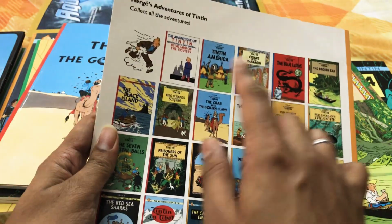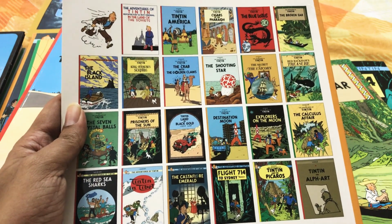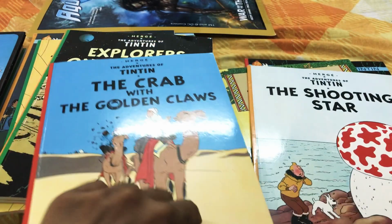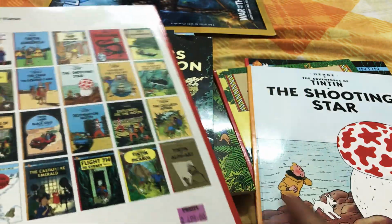The one book which is not shown in this set of comics but is also a very important Tintin book is what I am going to show you today. Right, so I don't want to take much time. Let's see, the next one is The Crab with the Golden Claws, another beautiful book.